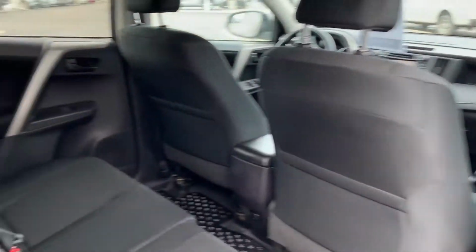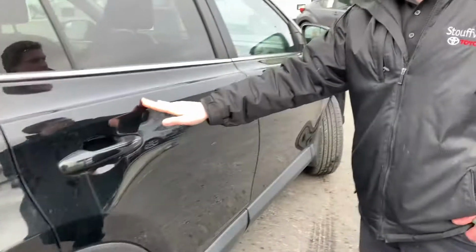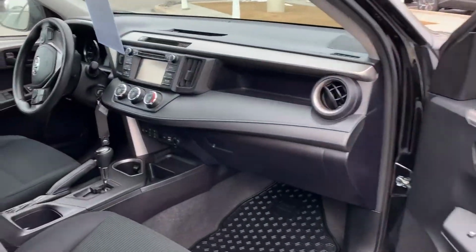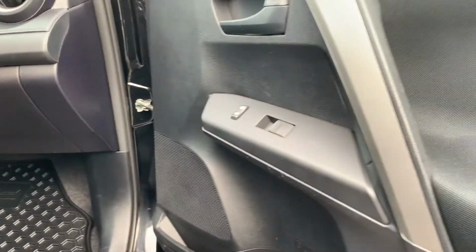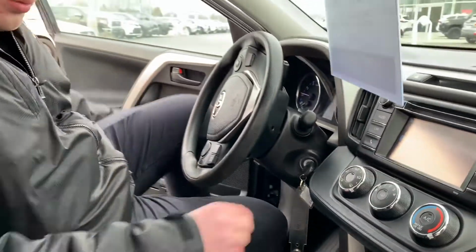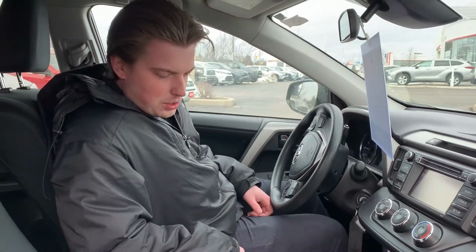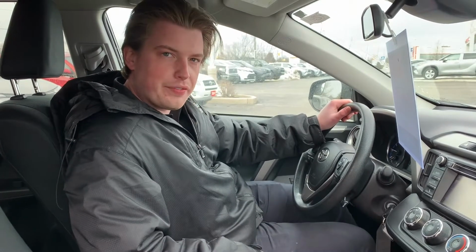You can see it's very clean inside and out. And I'll get you a little bit more information. You can hear the sound system works great. So the vehicle itself has 78,000 kilometers. So it's in great shape inside and out. The LE is well equipped, heated seats, Bluetooth, rear view camera.